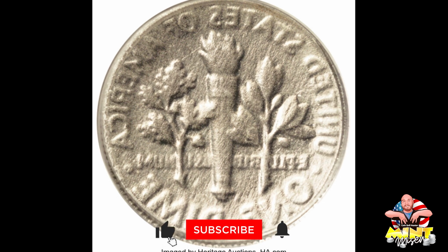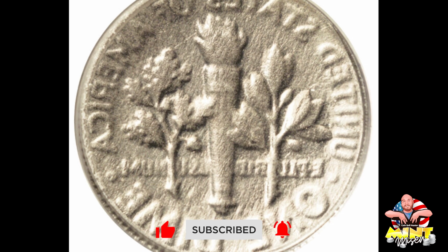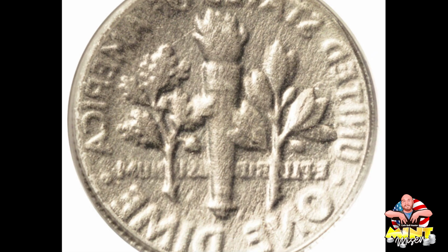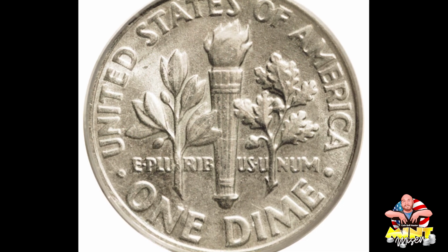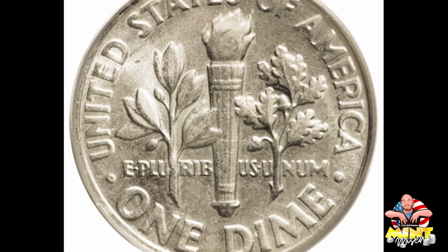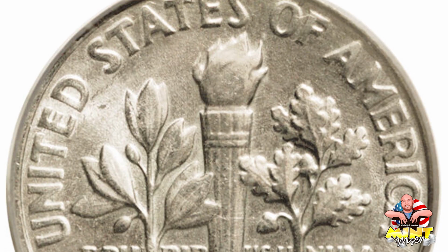Check out this dime. The mirror-like details on this dime might make you think that this is a Brockage error, but it's not. Let's take a closer look and dig into the details for this error dime. Here's the reverse. It doesn't look too bad. From this picture, it looks like we have some signs of wear.